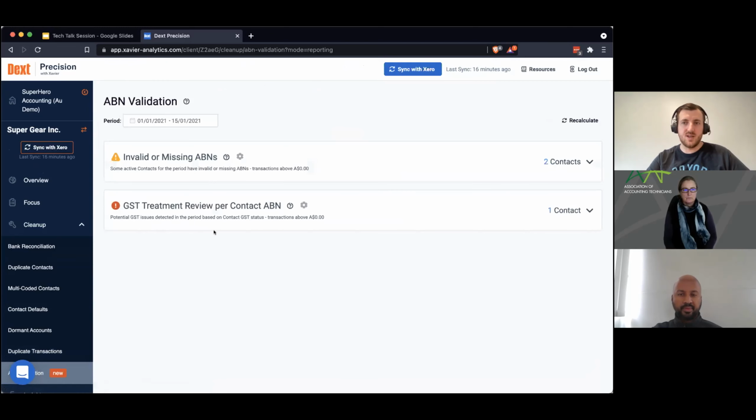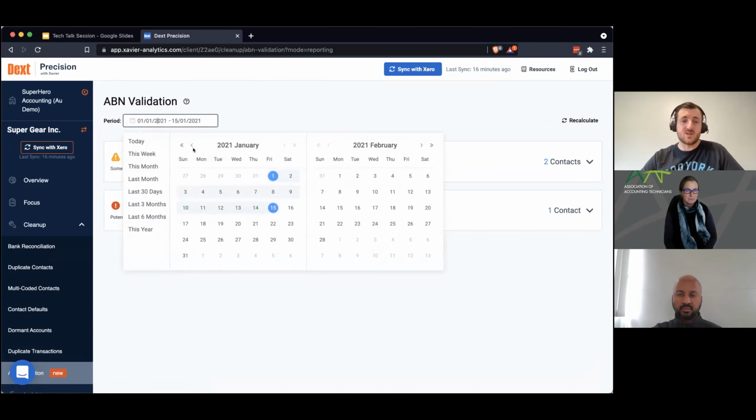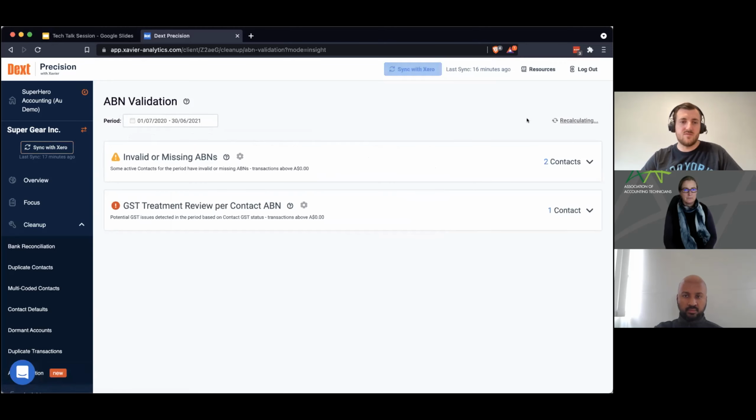The final one in this section, and I'm going to get a bit of a wriggle on, is our ABN Validation Tool. This has actually been a really popular function, particularly over the last TPAR cycle. We launched this in, I think it was the first week of July or last week of June. But effectively, what we wanted to highlight in here were transactions that had missing ABN numbers, and contacts that had missing ABN numbers. So if I just go back to, say, the 1st of July through to 30 June, for example.